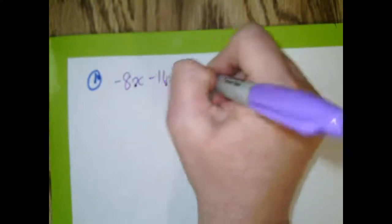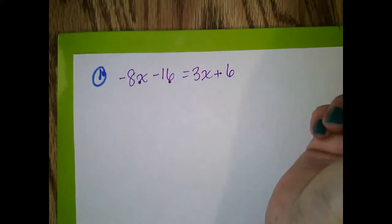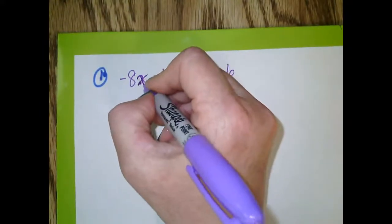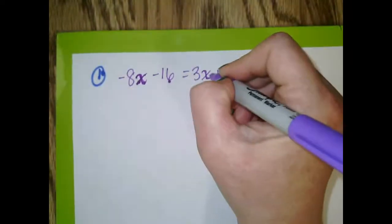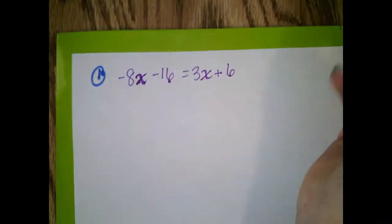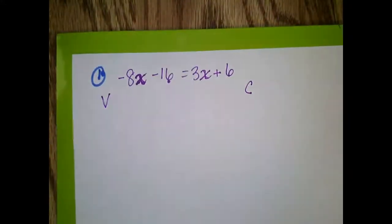All right, so the first equation that we're practicing today, I'm going to change color. I love purple. Negative 8x minus 16 equals 3x plus 6. There's a couple ways you can go with this. I don't know if y'all remember during class, but I used to be like, let's do the variables on the left and the constants on the right. We're going to go with that route. So that means that I only want variable terms on this side. I want only constant terms on this side.